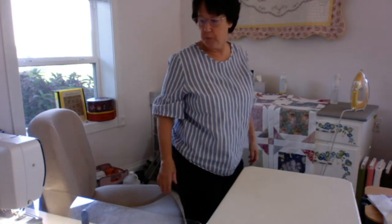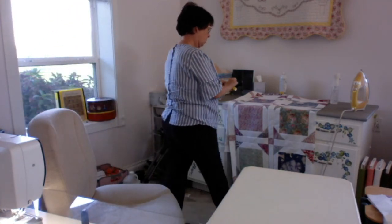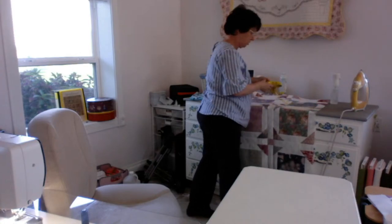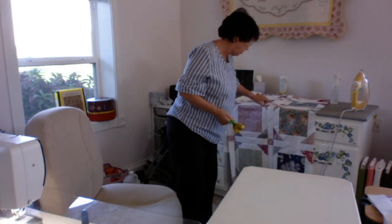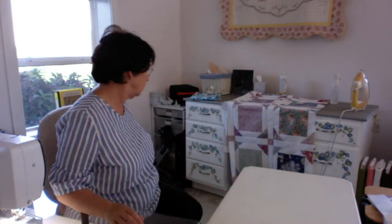How big are the center squares? Where's my measuring tape? I'm not sure, to be honest with you. The center squares are finished at 8.5 inches. Center is 8.5. And the other strips are, yeah, it is going to be big. These are all 2.5 inch strips. Yeah, it'll go on my bed probably. Oh, that's pretty. I'm very happy with that now. Wendy, I think it's going to be 6x7 rows. I think. Thank you.